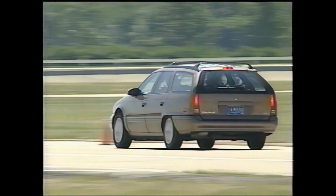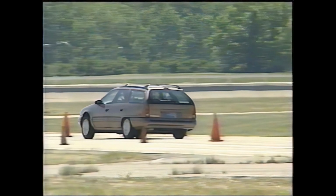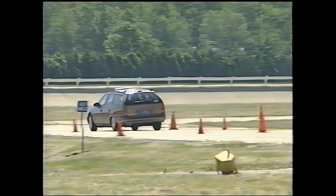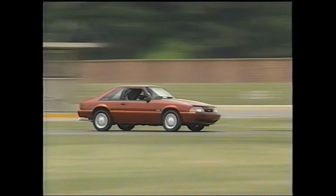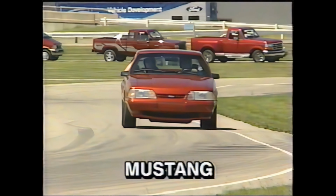Finally, in the drivability department, variable assist power steering is now standard on Taurus LX models. And ride control is even further improved through revised strut valving. The logic is simple. Take a great car and make it even better. That's Taurus for 1992.